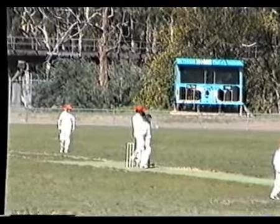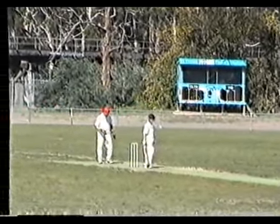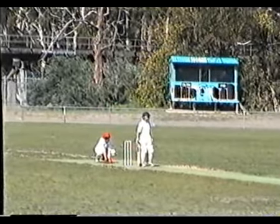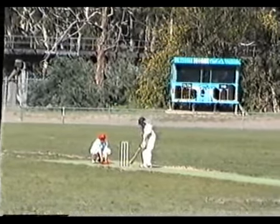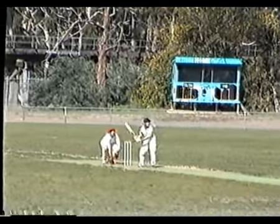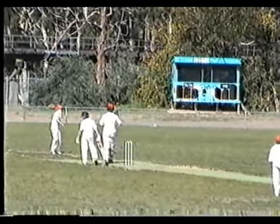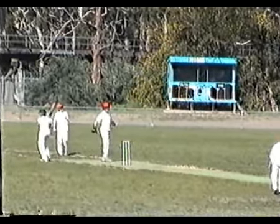He's been mostly used as an opening batsman, but he's having a go at bowling. Bowling's gone down the toilet somewhat, as a big full toss is missed, no run. Fielder backing up the keeper.